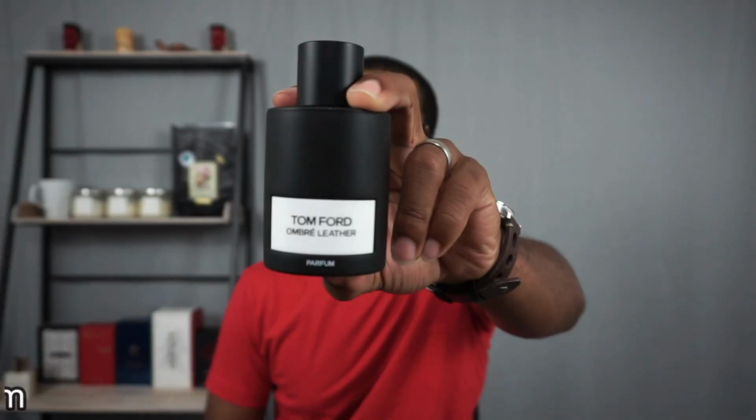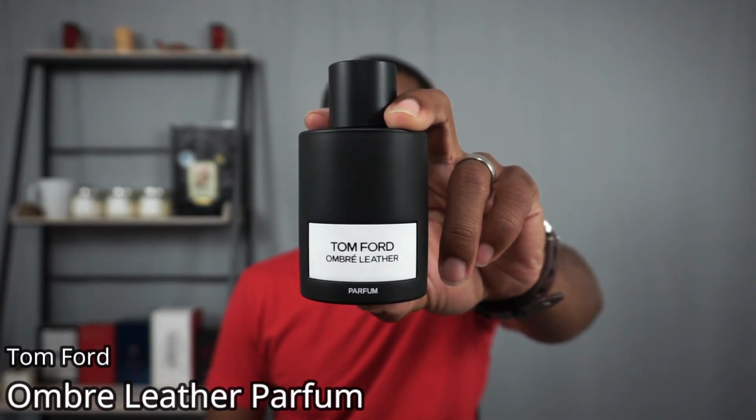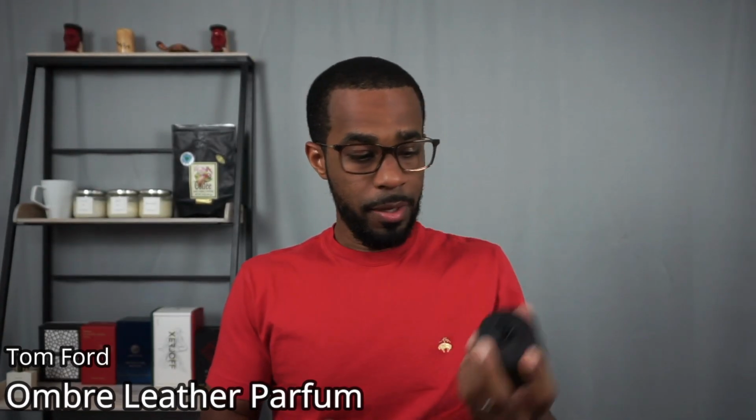All right, next up from the house of Tom Ford, this is Ombre Leather Parfum. Either Ombre Leather will work. Ombre Leather, the EDP, and the Parfum, I think both of those have staying power if they get on your clothes. This one in particular, I actually have sprayed directly on clothes before. I don't do it every time, so it was no surprise that I could smell the fragrance on my clothes afterwards. But it definitely has had that residual effect as well, where it's been on the collar and it just stays on the shirt long after it's been washed.